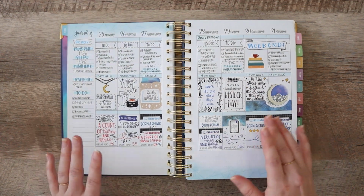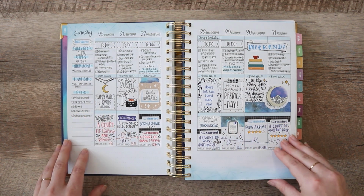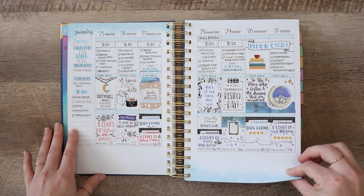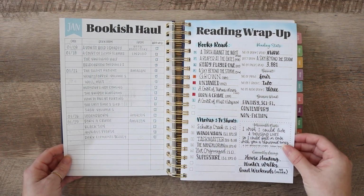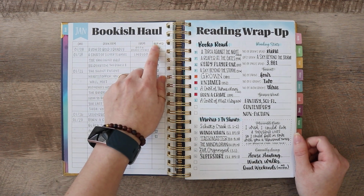This is when I started exploring with doodling more and just adding little things to it. This is where I started getting really interested in the vertical layout. We have the Bookish Haul, and this one I actually changed it to arrived.